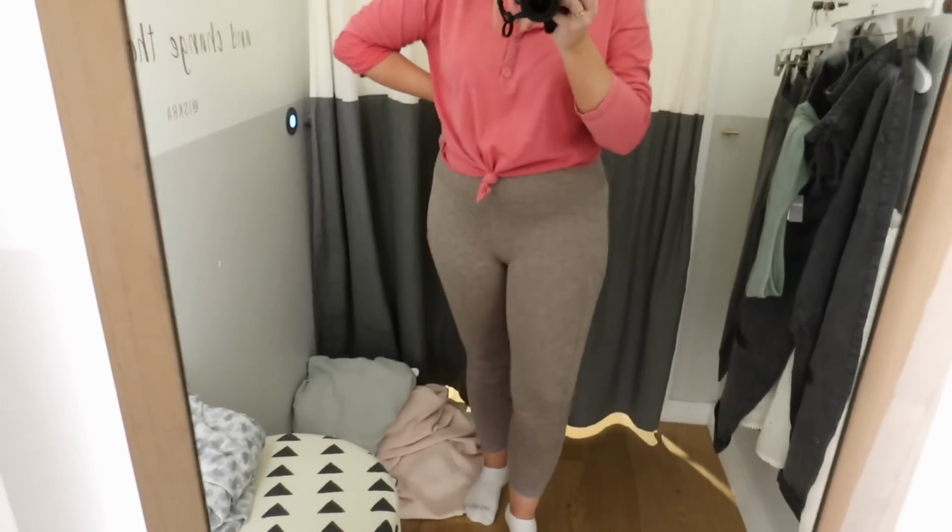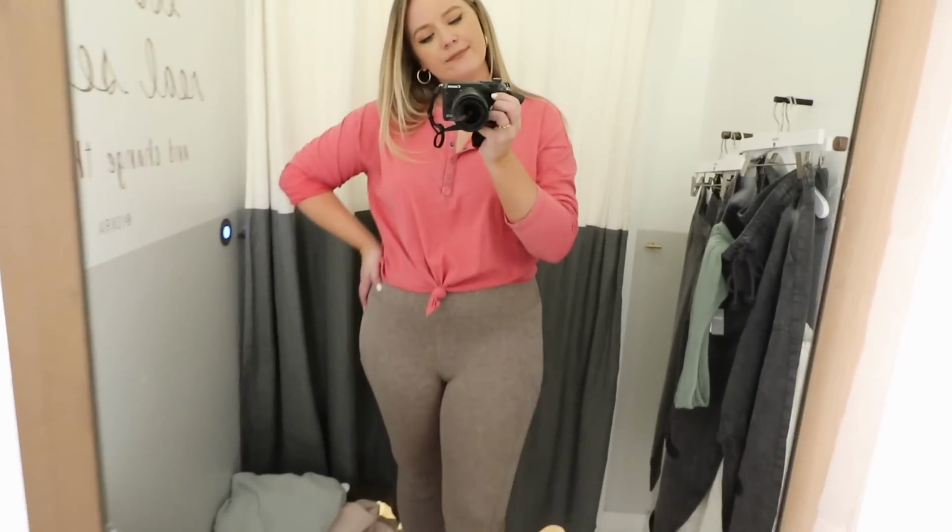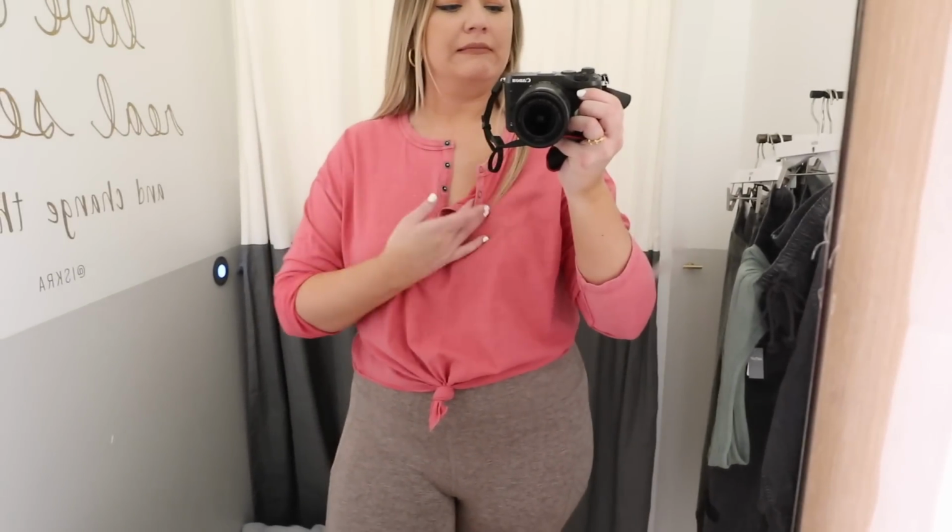But the shirt, we need to talk about the shirt. I like the tie-up part, but then when you get to the collar, I sort of felt like I was back in high school and I was wearing a polo and popping the collar. Does anyone remember that? I'm triggered. I think a lot of it was the color. Like, I felt like I was wearing Damien's pink shirt. Anyways, it was just not my favorite look.